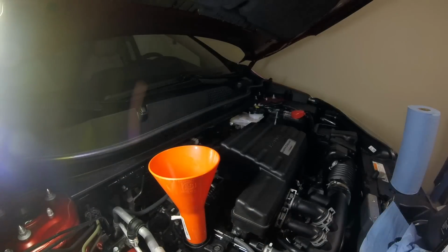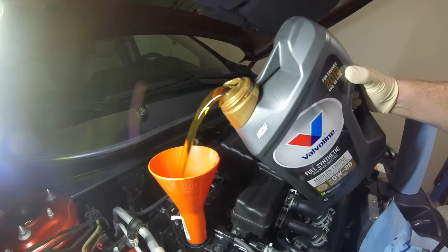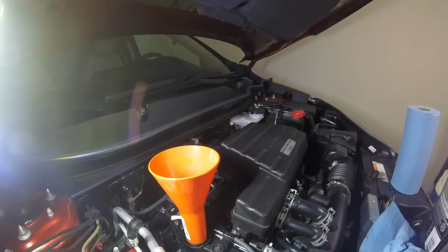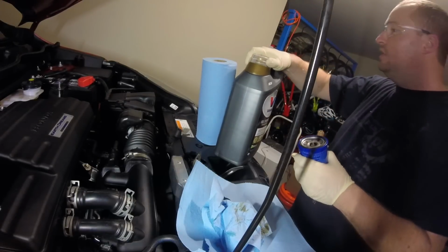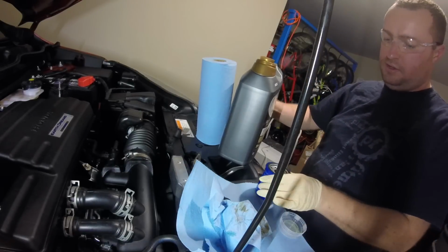Next thing I actually like to do is come back up top. Actually, let's just run a little bit of new oil through. I got a 4 or 5 quart jug, and this thing only takes 3.7. Just to flush it out a little bit. Not necessary by any stretch, but it's much cheaper to buy the 5 quart than the individual. This is just to fill it up a little bit so you don't start the engine with a dry oil filter. Like literally I'm halfway.